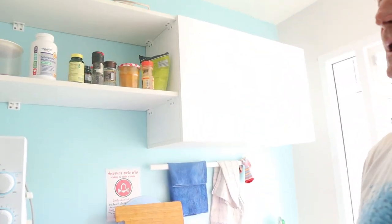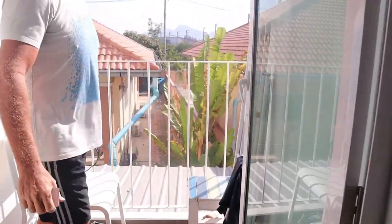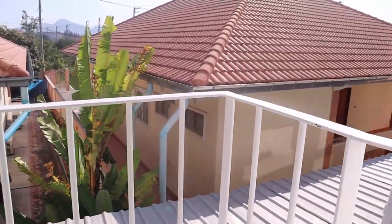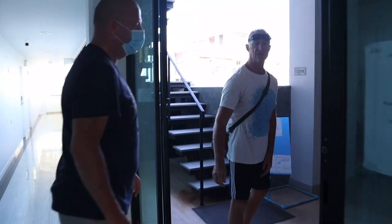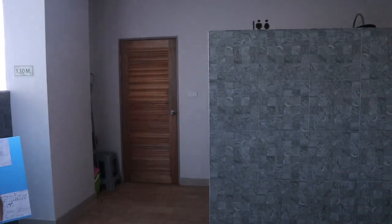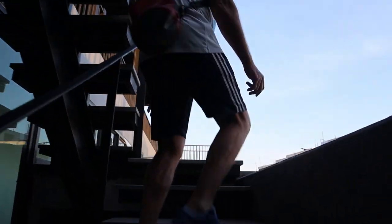All these things come with the apartment. Microwave, kettle, fridge, everything there. And also here we have a small balcony. Small balcony where you can come and sit, maybe eat your lunch, relax, chill out, look at the mountains. Sun goes down over there, very cool. Okay, here we have a separate shower for people before they go to use the pool. We're going to go into the pool area right now. This is an infinity pool. Very beautiful, as you can see.